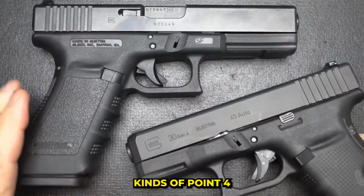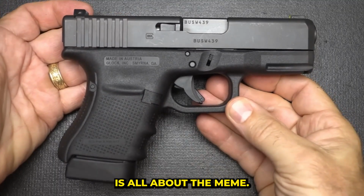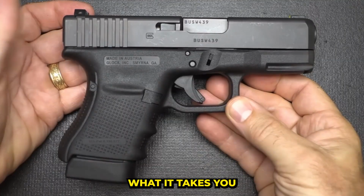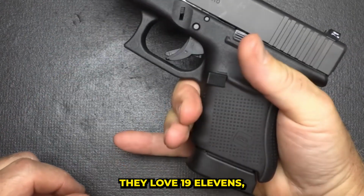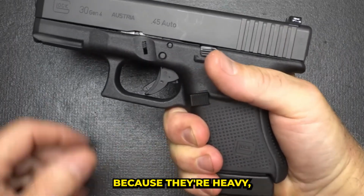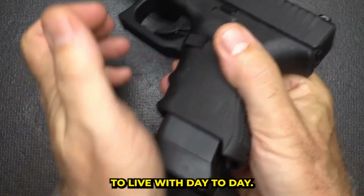There are two kinds of .45 ACP people. The first group is all about the meme. "I can do with one .45 round what it takes you 9 rounds of 9mm to do." They love the idea of big bore, they love 1911s, but they never actually carry them because they're heavy, low capacity, and kind of a pain to live with day to day.